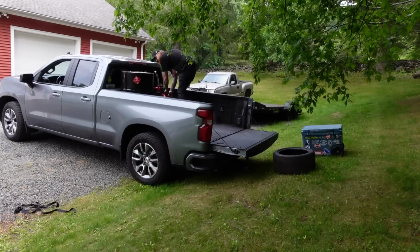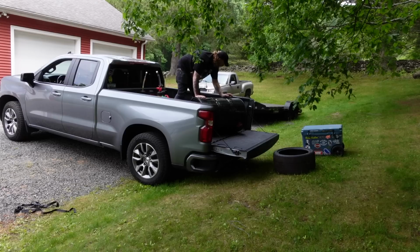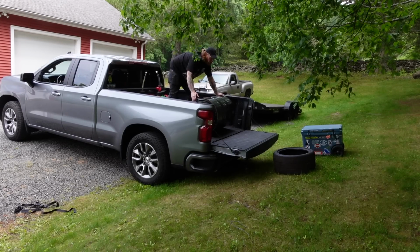So I posted this on my story a few weeks ago when I rolled the barrel out of the bed of my truck, and you guys were like, what are you doing? It's gonna blow the bottom of the drum out. So I had a few recommendations to put a tire down when I roll the barrel off. So we're gonna see if this works a little better. It was pretty sketchy the last time I did it. All right, let's just go for it.